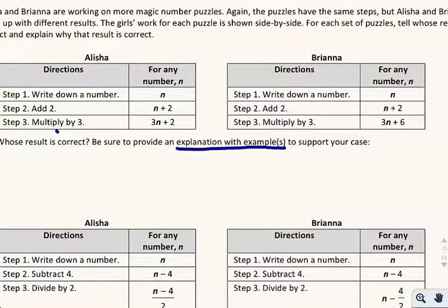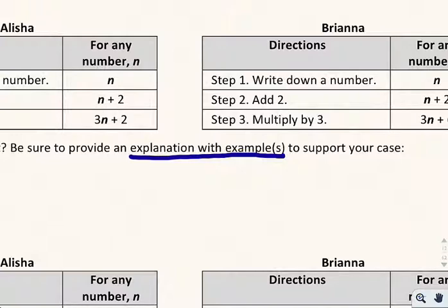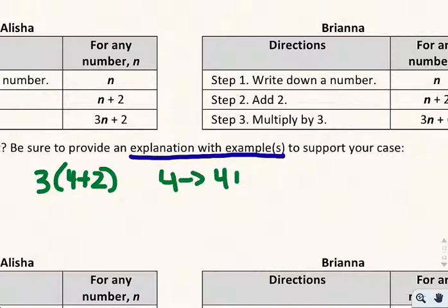The way I'm going to first decide who is right is actually going to be with an example. So we're going to kill two birds with one stone. This says to write down a number. I'm going to choose 4. Now we have to add 2 to that number, so that's going to be 4 plus 2. And then I'm going to multiply the whole result by 3. So this goes from 4 to 4 plus 2 to 3 times the quantity 4 plus 2. And that's actually what we should have for a final result.